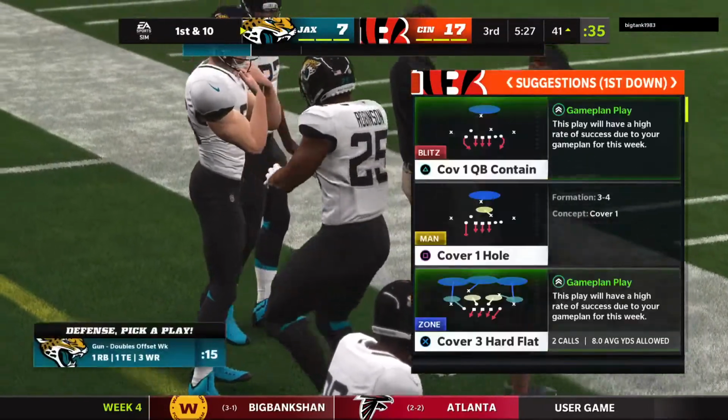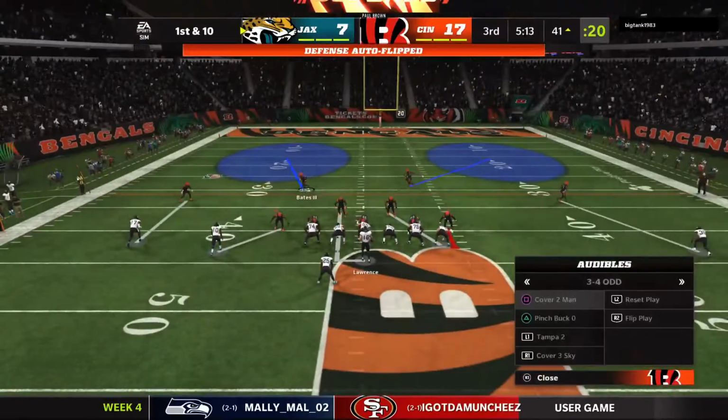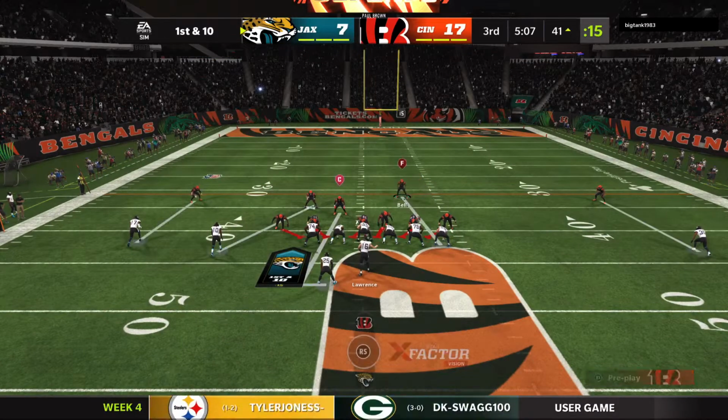Another catch for him there on this drive, Brandon, and it looks like they're going to utilize him out of the backfield any way they can. And that time they pick up a first down. So now on defense, do you assign a man to him and try and cover him before he gets going?